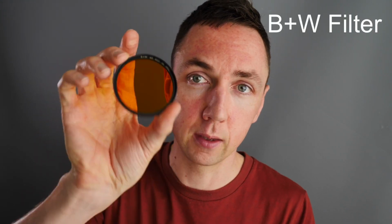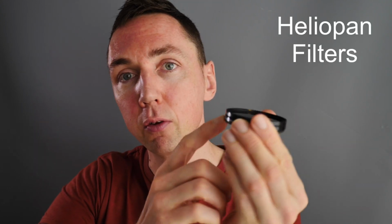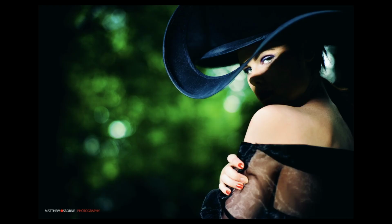So I've got a B&W yellow filter for shooting black and white photography, and then I sometimes stack 2 ND filters on top of each other to get it dark enough to allow me to use flash photography with a Noctilux in bright-ish conditions. I've got one, how do you pronounce it? Heliopan. I've got one ND -2 and one ND -3. So that's a total of -5 stops onto the front of the Noctilux to make it dark enough to then use with strobes. And it gives a pretty cool look. I'll include some pictures. So that's the filters.